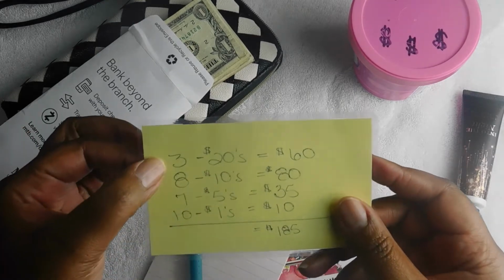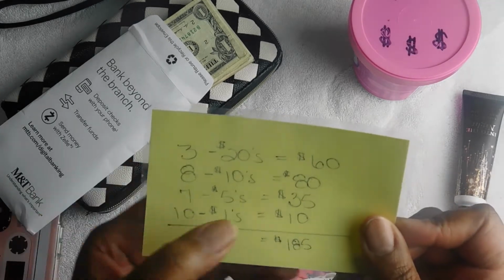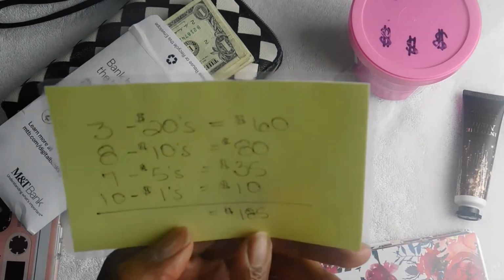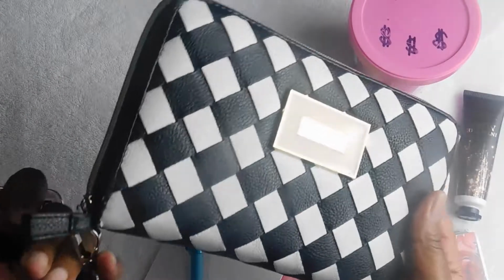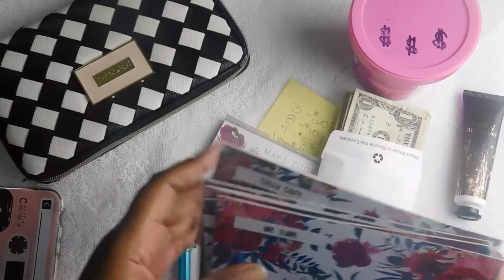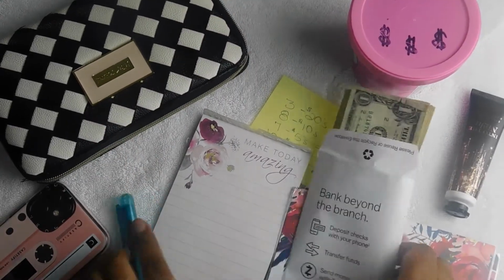So let's go over this real quick. I needed 3 20s to make $60. I needed 8 10s to make $80. I needed 7 5s to make $35, and I needed 10 1s to make $10 to have $185. So that's what we'll be stuffing today. And of course, here's my cash. Then I have my Betsy Johnson wallet that I love. It's one of my favorite wallets because it takes care of these plus other things that I need to carry on a daily basis. And then I have my phone so I can go ahead and calculate everything up.